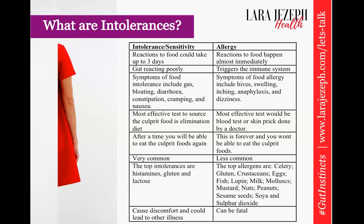So let's explain a little bit about what intolerances are in the first place. I've put together a little chart for you to compare food sensitivity and intolerance to an allergy. Reactions to food can take up to 3 days to detect an intolerance, which makes it really tricky. But with an allergy, the reactions will happen immediately. The gut reacting poorly is generally for an intolerance, and the allergy actually triggers an autoimmune response in the immune system. Symptoms of food intolerances include gas, bloating, cramping, aches and pains. They generally time with your moods, diarrhea, constipation, that sort of thing. But with an allergy, this is more severe. You get swelling, problems breathing, itching, some dizziness, and big flare-ups with your skin.